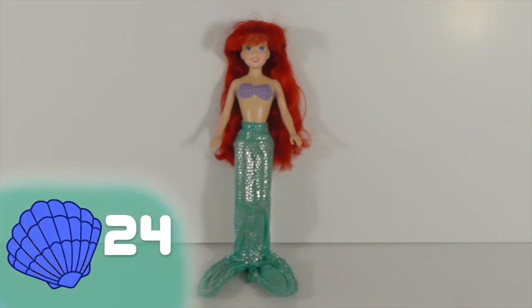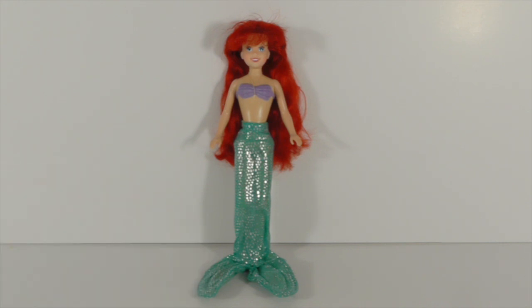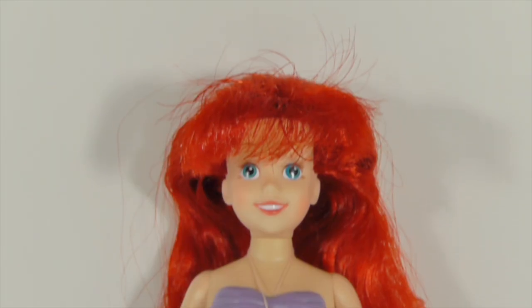This is a very, very old Ariel doll made by the toy company Tyco. She was actually one of the first Ariel dolls to ever be made.